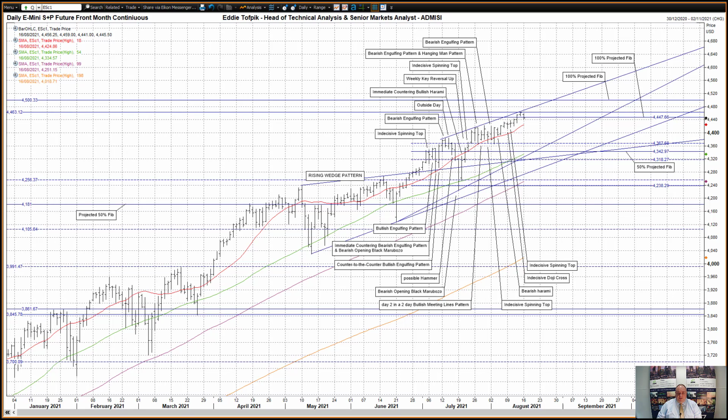US E-mini S&P futures, another really high day on Friday, once again with the highest open, close, low and high of all time. Most importantly, it was a second consecutive close over the 100% projected Fibonacci line of 44.48, closer to the upper trend line, currently 44.69, of the new rising wedge pattern from mid-June. That's currently between 43.26 and 44.69. Just keep having an eye on that, as it is still early so far on actually determining that pattern.